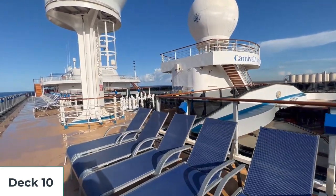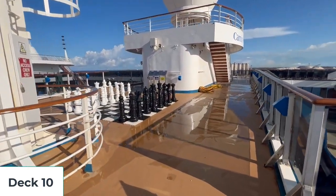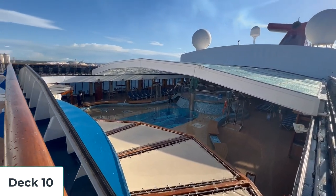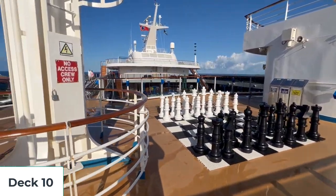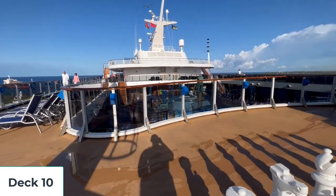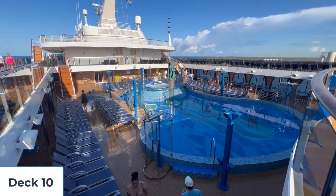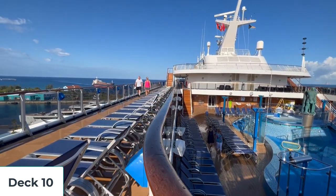As you can see from this angle, they've got chess up here, your big chess game. And that's one of your Lido deck pools. And then there's another one on this side, but we'll go lower and get a better video. But just showing you from up here. And there's another one. We'll get that better down when we go down, John.